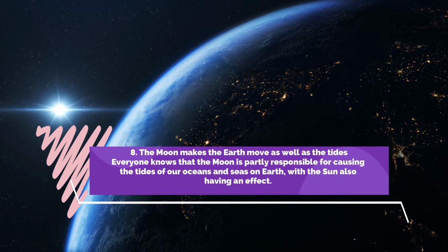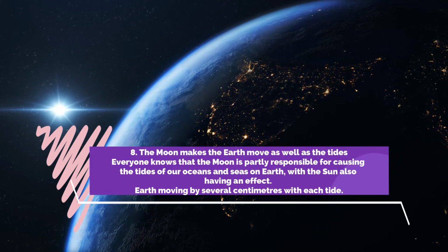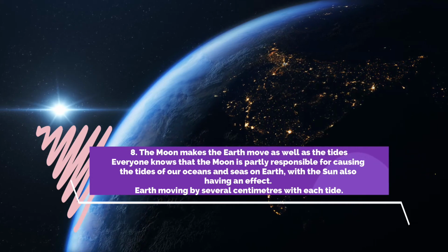8. The Moon makes the Earth move as well as the tides. Everyone knows that the Moon is partly responsible for causing the tides of our oceans and seas on Earth, with the Sun also having an effect.